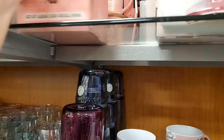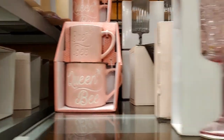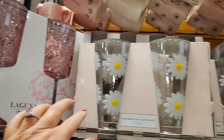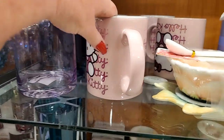That does not have a price. I'm going to try and reach the ones back. It's very cute. And I like these. I'm going to show the price on the $6.99 for the two. Those are acrylic. So are those. So come here. Some Hello Kitty.